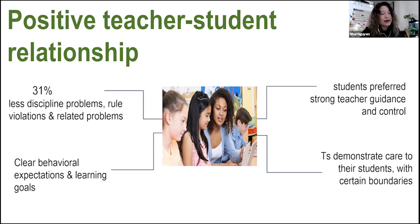Chu and Tali in 1997 interviewed more than 700 students from year 4 to year 7. And they found that students preferred strong teacher guidance and control rather than teachers who are permissive in their conduct. And last, effective classroom teachers demonstrate care to their students, but with certain boundaries. So clearly, positive teaching relationships are fundamental to effective classroom management, student engagement, and high quality teaching.